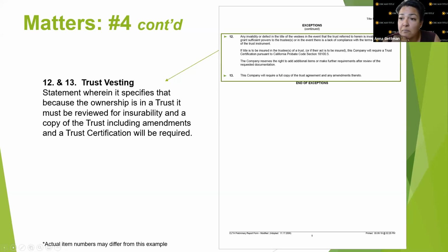We just want about 10 pages that talk about who the trustees are, who the successor trustees are, what happens if somebody's incapacitated. I don't blame the sellers for not wanting to hand that over, because there's a lot of private information in that. So just reassure them, title's just going to need about 10 pages, just the summary of who has the power, what kind of power, and so forth.